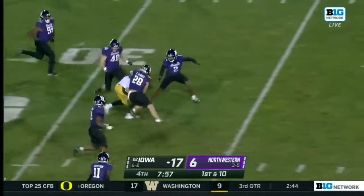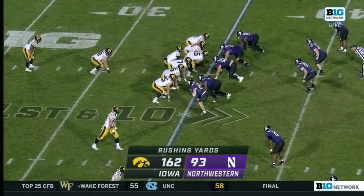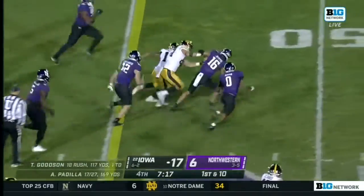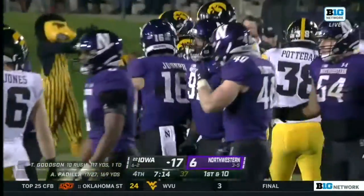And now it sets up a run for Iowa. Off the pick, it's Goodson. Once he blocked, he decided to go set up that pressure, which turned into the interception. Goodson, another big run. 1st down and more for Tyler Goodson. Well over 120 yards rushing tonight.